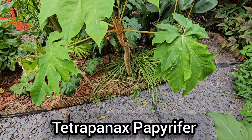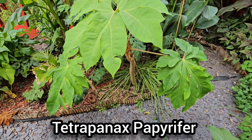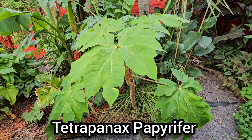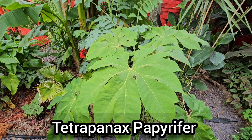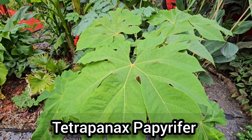Tetrapanax papyrifera is a wonderful exotic plant to grow in a tropical garden. It can survive the winters down here on the south coast of the UK without any protection, although last winter the top growth point did die back a little and the leaves grew from lower down the trunk. This will eventually grow tall enough to provide a beautiful canopy of foliage.